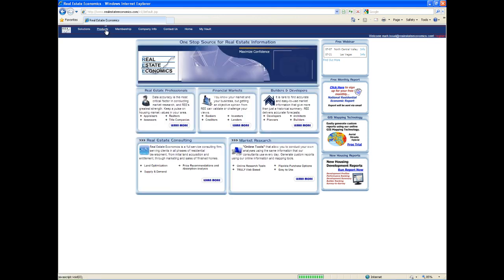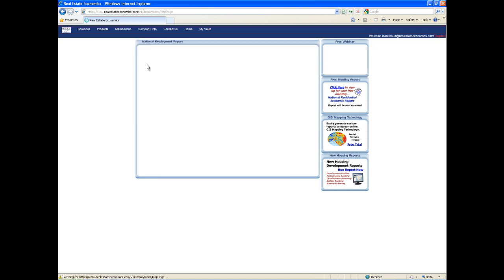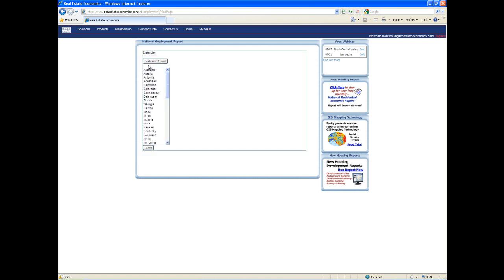Once I'm logged on, I'm going to go to this section up here called Products and Generate Online Reports. And it will provide me with a list of reports. Now I usually go to the new housing development reports and the housing transactions reports. I'll go to those in just a bit, but what I wanted to show you is this National Employment Report, or reports that we do, where you can pull employment at the national level as well as at the MSA level. It starts with going to a state, so we'll choose California.